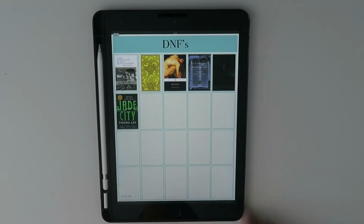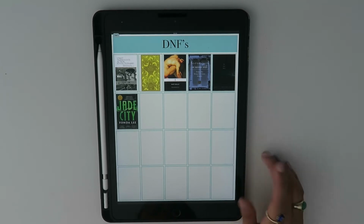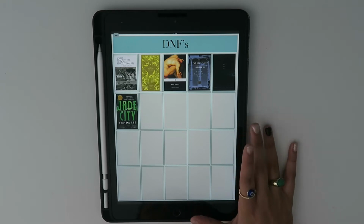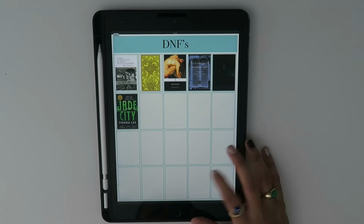And of course, I have a page for DNFs, otherwise known as books that I start and do not finish. This doesn't mean I will never revisit them. It's just that, for whatever reason at that particular time, I started them, didn't finish them, and so they go on the DNF list.